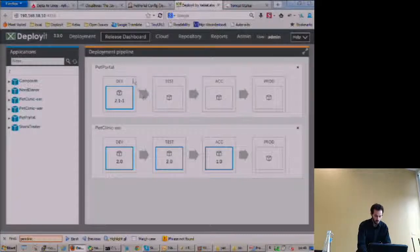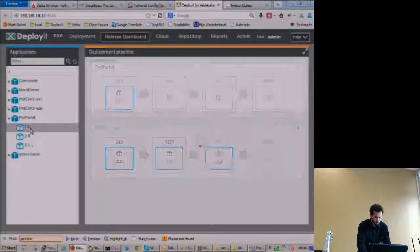What we're seeing here is that for the pet portal application, which we're going to demo right now, we've got a particular version running in the dev environment. In fact, that was just pushed in here by Jenkins. And we have nothing running in the test environment. So let's have a look at version 1.0 right now.